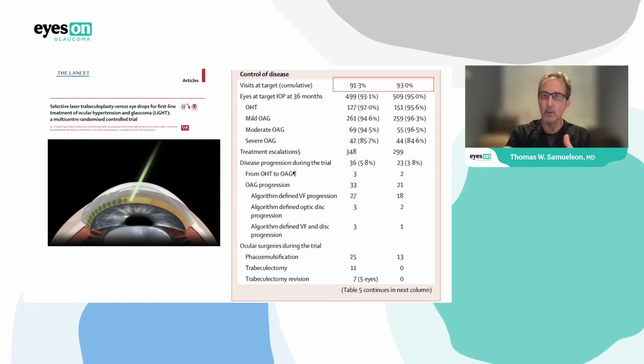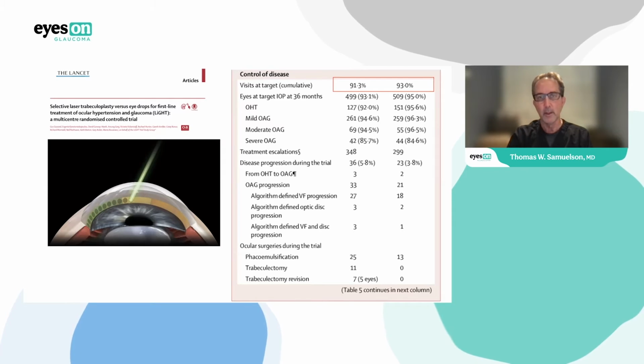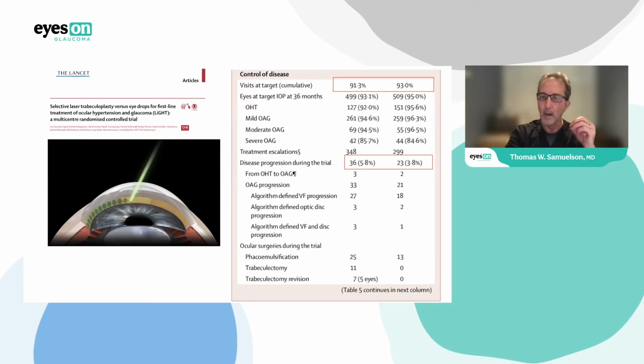And you can see here, looking at the control of the disease, the doctors were very aggressive in making sure that target levels were met. And you can see that 91% and 93% of patients achieved pressure at target. More patients in the drop group progressed.